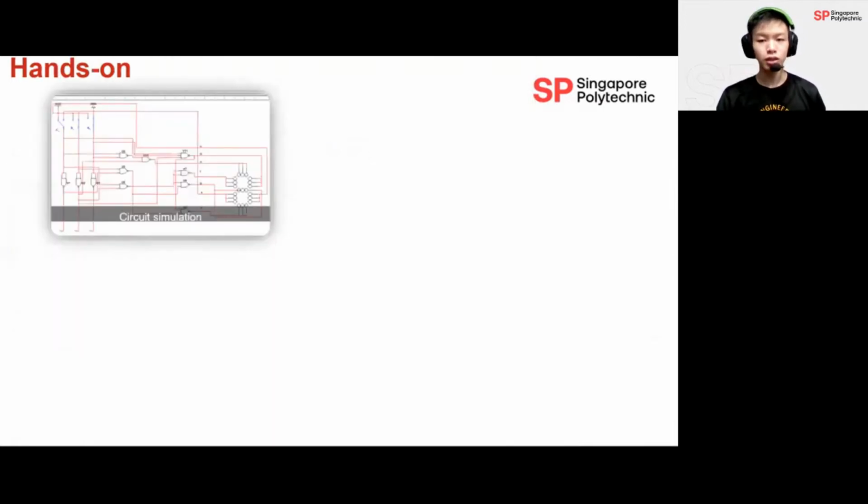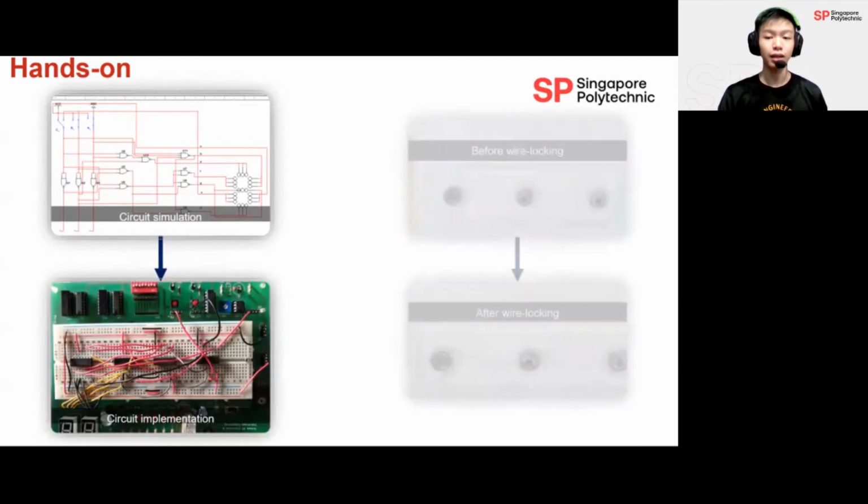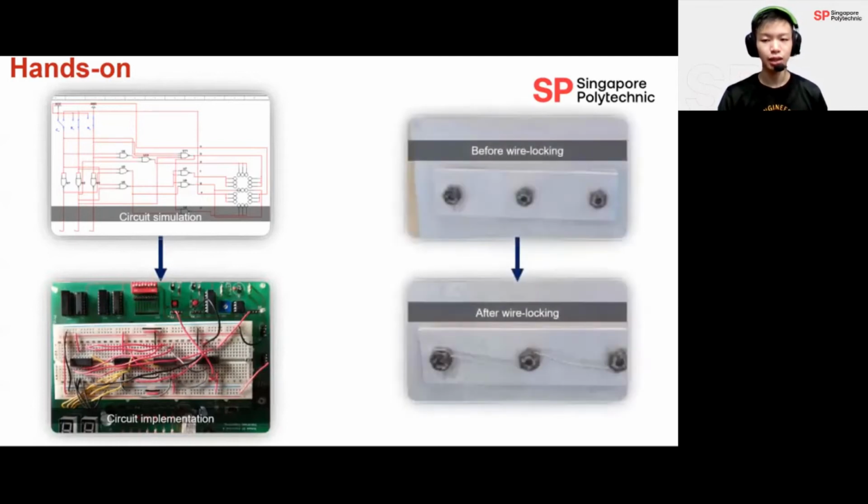For technical modules, I also had weekly labs to enhance my understanding of the theory through hands-on experiences. One of the more interesting labs would be doing circuit simulation on a software and then implementing it on a breadboard in a future lab session. Another interesting lab was doing something called wire locking, which was done on a real aircraft fuselage skin. This was in a module called Aircraft Maintenance Practices, and in this particular module, we frequently worked on real segments of fuselage taken out from old planes.